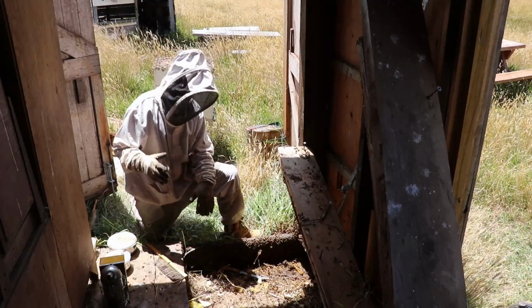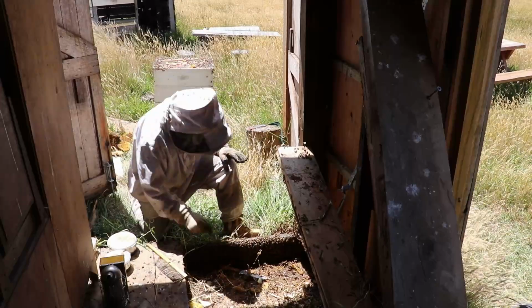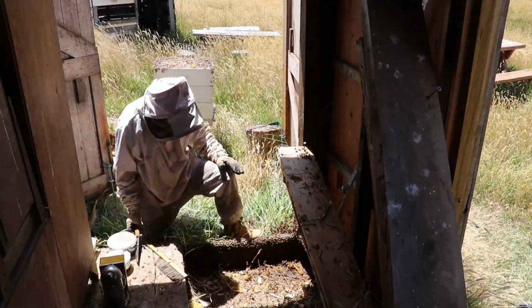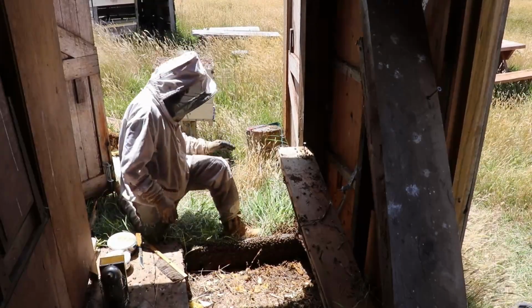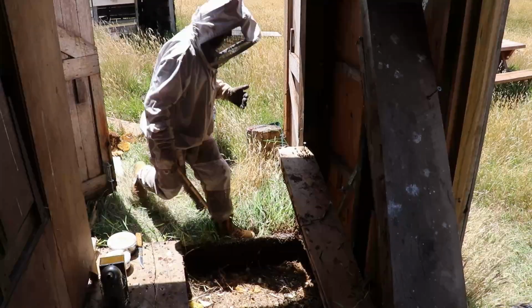So now I will use the dustpan and broom and just start to sweep them up. They've actually been quite calm. Once I got started into it, they calmed right down, so I wasn't even using the smoke. But I've got a dustpan and I've got the broom, and I'll just start to sweep them up and pop them in.